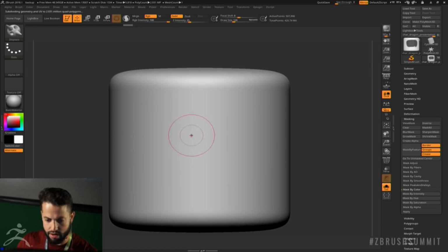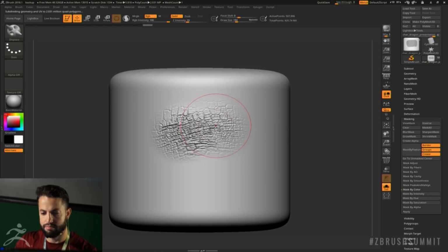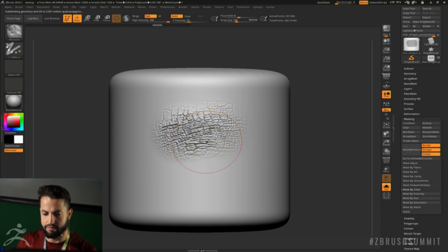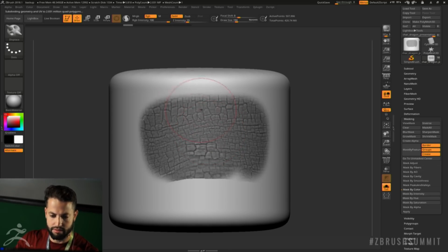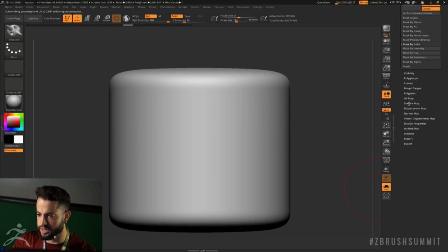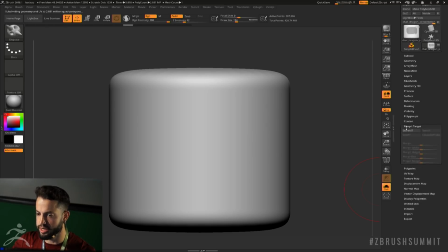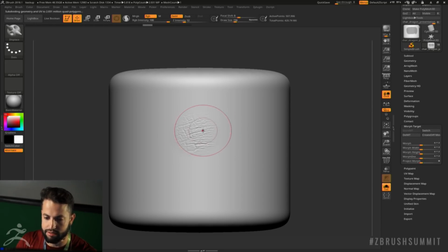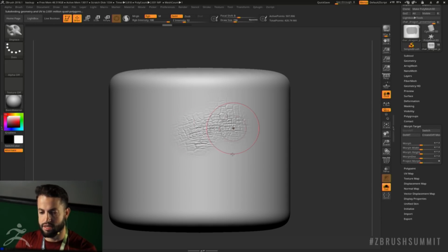So now if we turn this off, and let me lower this just a tiny bit, we start pulling off this detail. And you can pull it off as much as you want. Right before I do this, and my brush is really strong right now, I like to store a morph target. Maybe I'll start a layer. If I'm feeling brave, maybe not. But it's good to be able to revert that back.